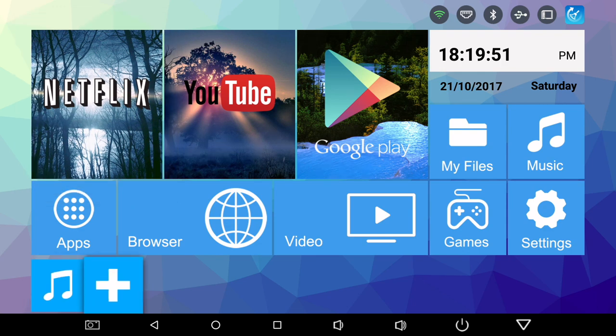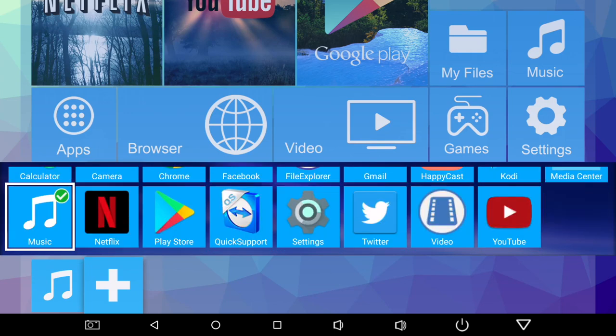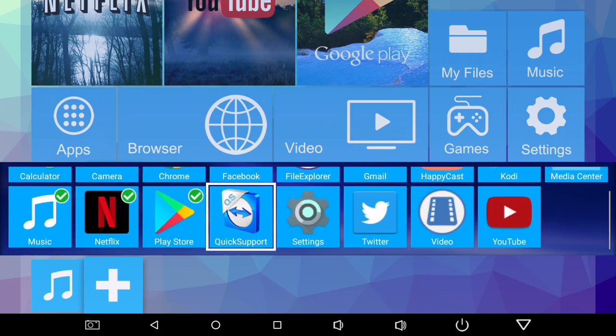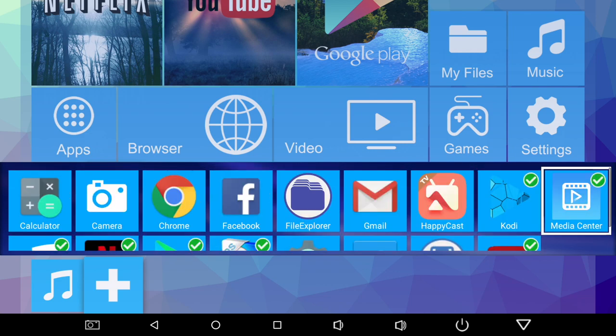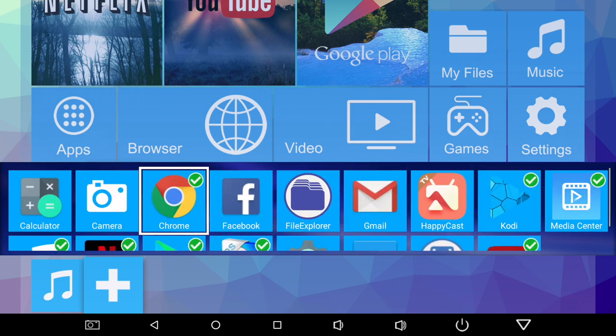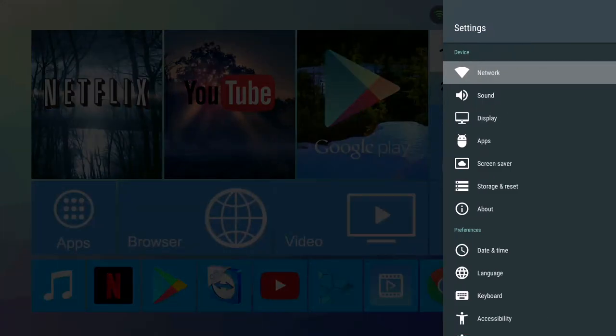And here at the bottom, we have a plus icon, which allows us to customize and add shortcuts to our favorite apps. Here's a quick demo, guys. So let's select a few apps and check this. And all your favorite apps will appear at the bottom of the screen. Let me show you the system settings.